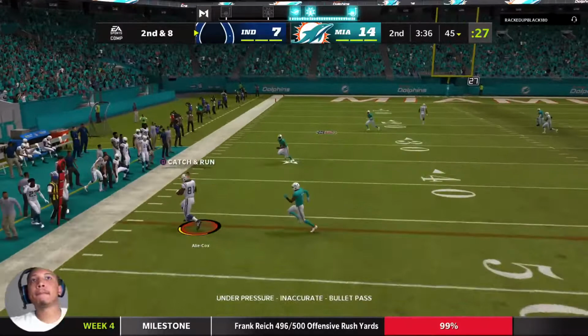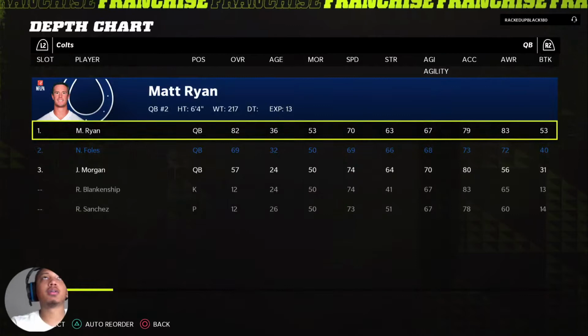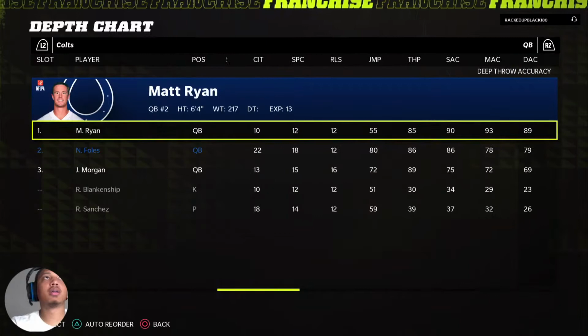And that's caught. Why is Matt Ryan pointless then? If he can't make a throw, then what good is he to me? Why is his mid accuracy 93 and he's missing so many passes?